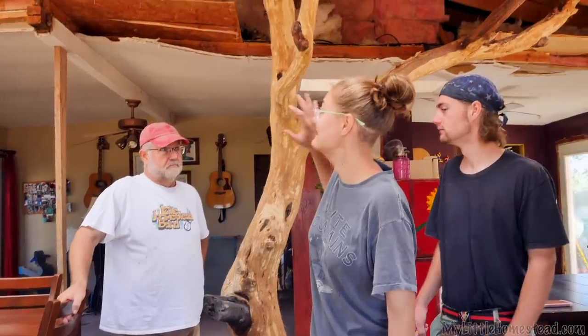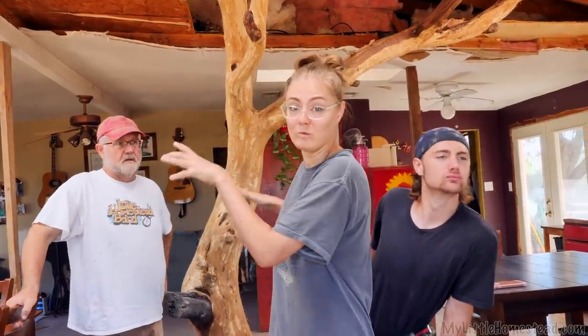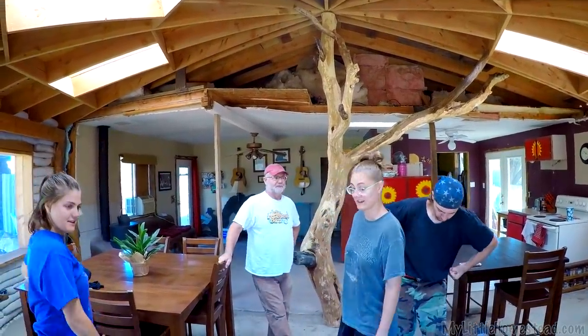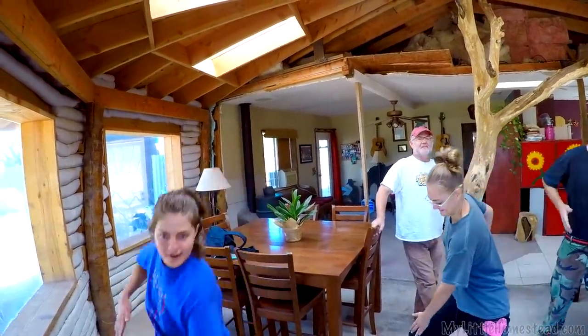Alright, so here's our goal today. To take down the ceiling, get it loaded in the back of the truck, and get this back to a reasonable state, because we got company coming tonight, by 2 o'clock, because that is when the dump closes. Are you guys ready now? Yes, we're ready. Is this an actual stretch? We don't know. 4 hours, we can do it!